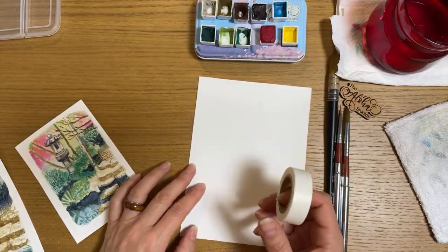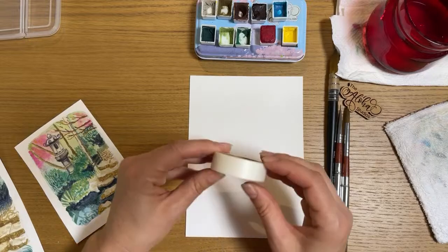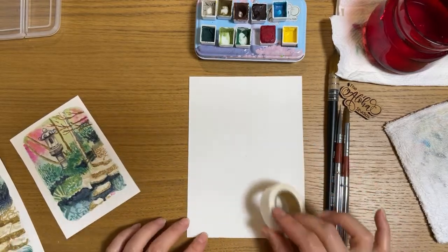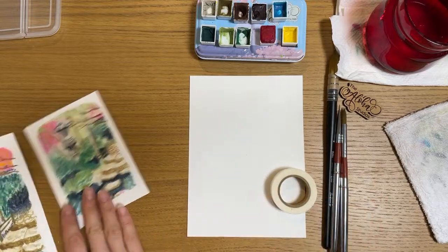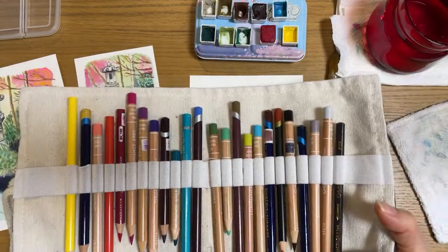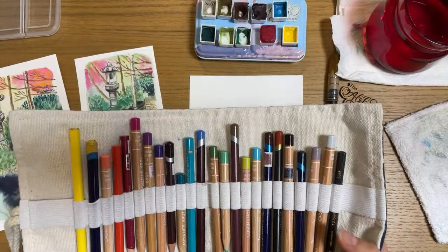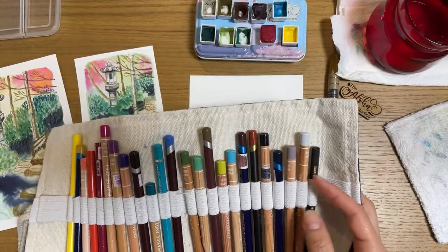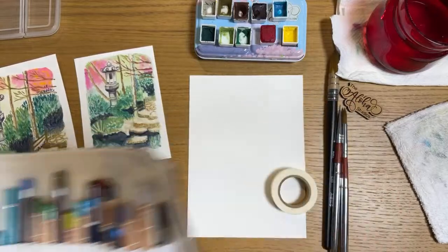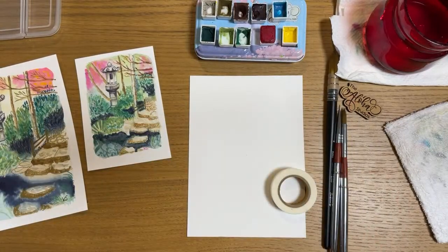Okay, I have some tape I bought here at Muji. Just super nice. It does not stick too much to the paper. I'm gonna tape my paper down because we're gonna go wet on wet. But last but not least, I also have some colored pencils here. I'm only gonna use a few colors, mostly in the greens and browns, but we'll get to this later.